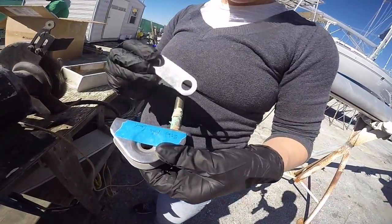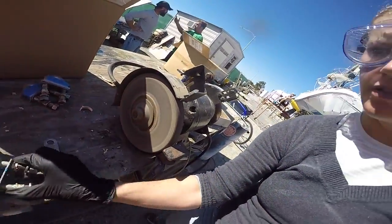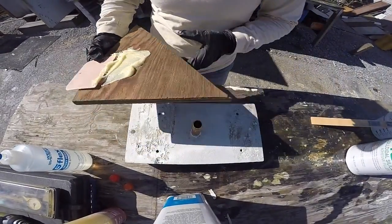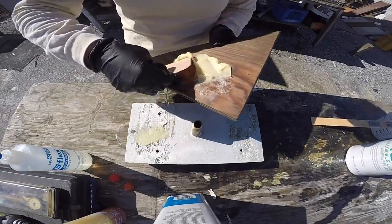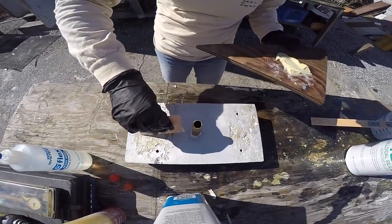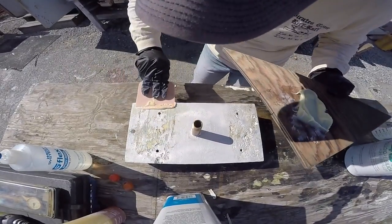Every piece of deck rigging got some love. These were the deck fittings for our shroud connections. We also found some deterioration from corrosion on the bottom of our mast step, so we floated that with epoxy. We love epoxy, and made sure it was nice and level before we bedded her back down. What's next?